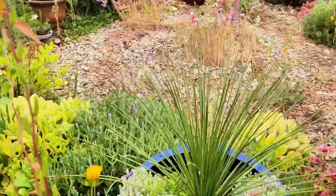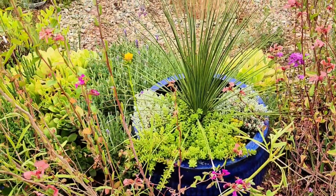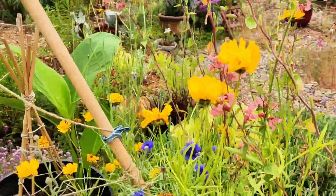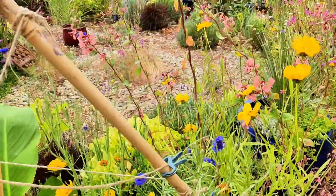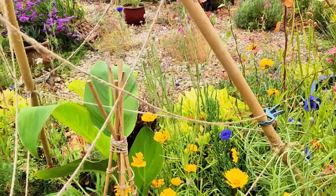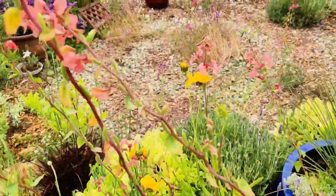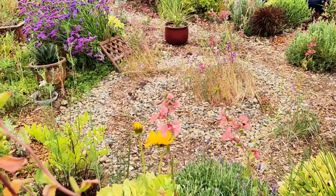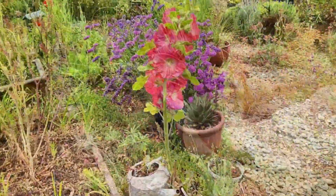And this is my favorite little pot right now. This yucca with the sedum growing in it. Really pretty. I love it. And around the spiral, I've got a lot of things growing still, and it's good to have some color in there. I'm loving the big leaves of the canna and calla lilies. They just add a different shape, different texture to the garden. Really pretty, and I'm really excited about those.